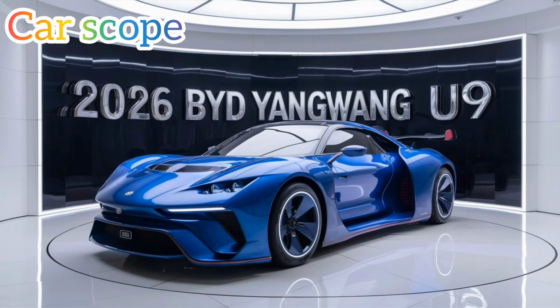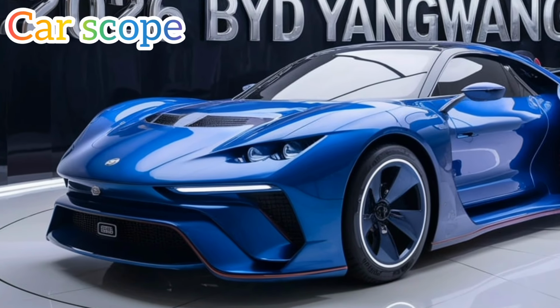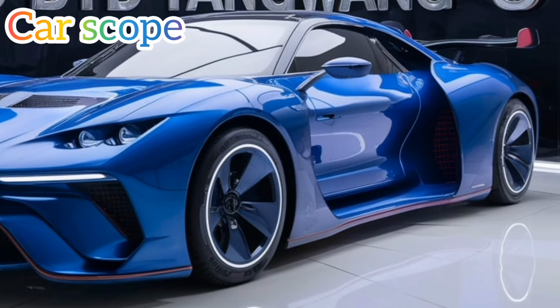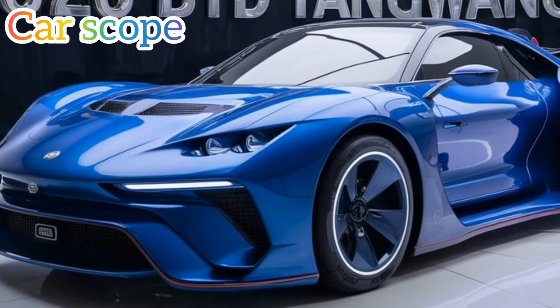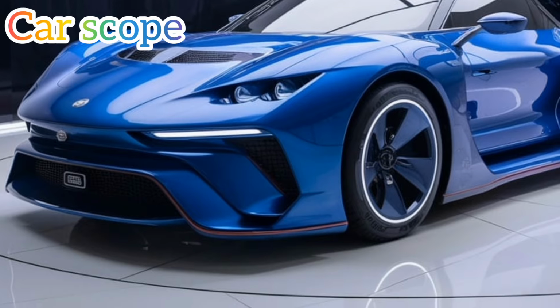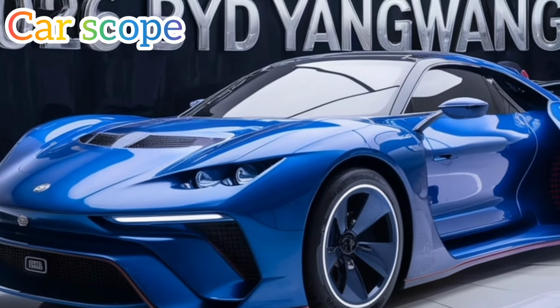Underneath this sculpted body and futuristic cabin lies what truly sets the U9 apart: a quad-motor setup, one for each wheel, producing a combined 1,287 horsepower and over 1,200 pound-feet of torque. BYD calls the system Yisifang, an advanced torque vectoring platform that independently controls each wheel's output in real time. The result: insane agility, unbreakable grip, and a 0 to 60 time of just 2.36 seconds.